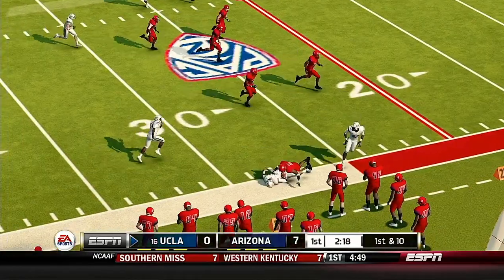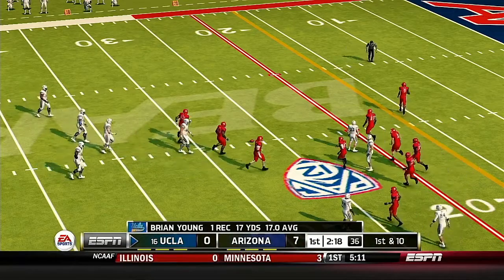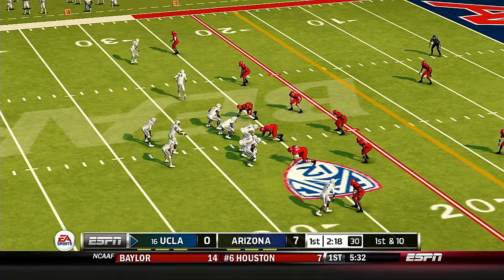Caught out in the open. He gets hit out of bounds at about the 27-yard line. First down. Watch the curl. Watch the curl.